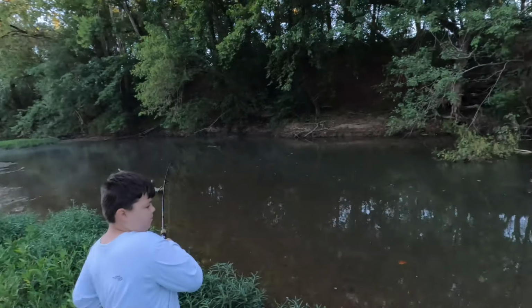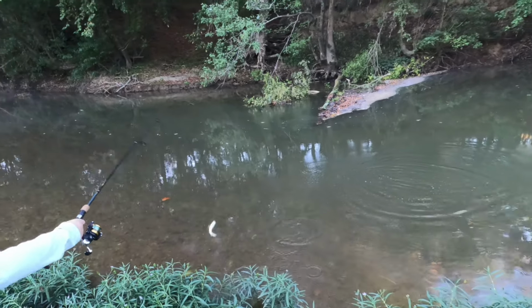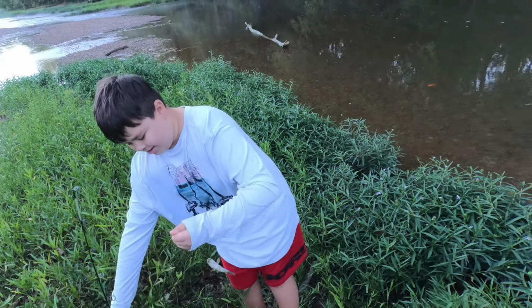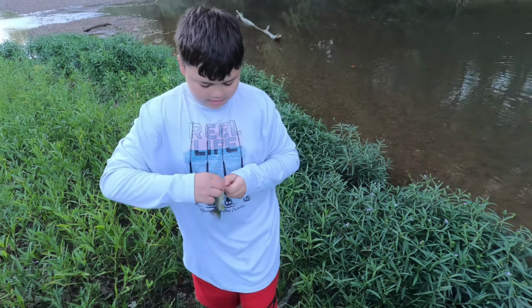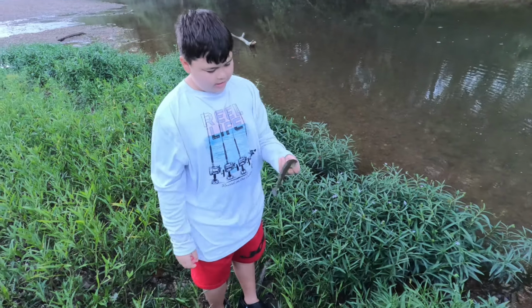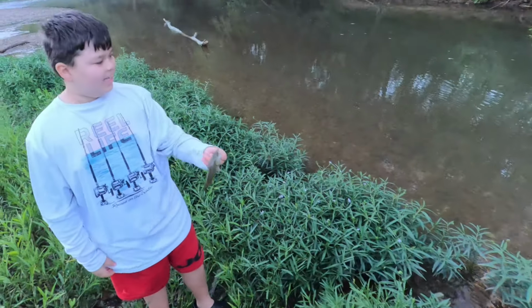I think they're duck hunting. Get him. Woo! Yeah! That's it. That's a smallmouth bass. I guess the smallmouth live side by side with the spotted bass. The spotties. They don't want to mix. Look at that. Hold it up like that. Nice. Smallest one of the day. Nice, dude. Let him go.